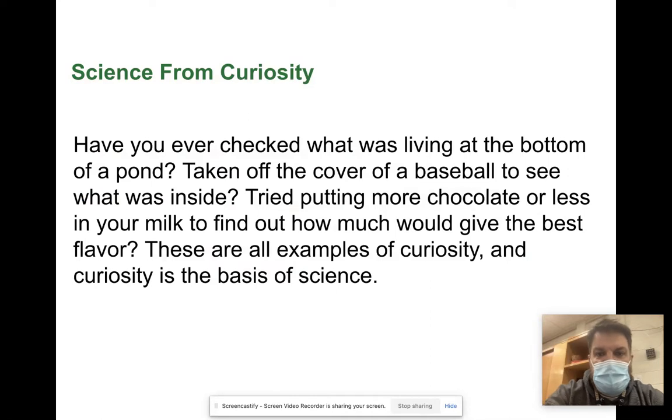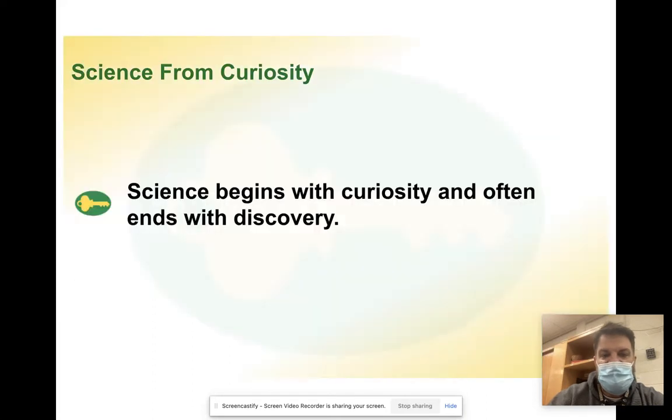Have you ever checked what was living at the bottom of a pond? Take off the cover of a baseball to see what's inside? Tried putting more chocolate or less chocolate in your milk to find out how much will give the best taste or flavor? These are all examples of curiosity, and curiosity is the basis of science. Science begins with curiosity and often ends with discovery.